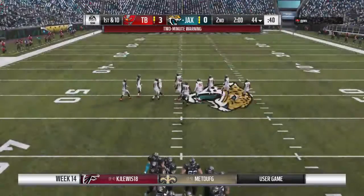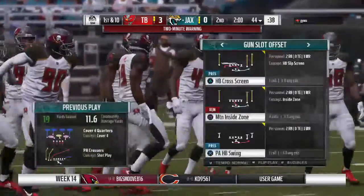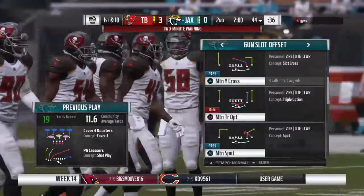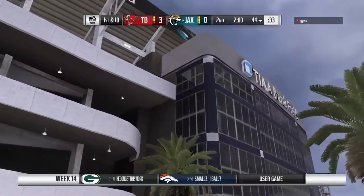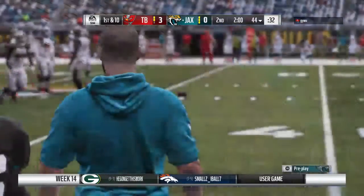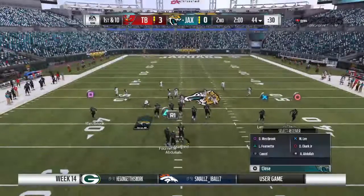All right, boys, here we go. 2 minutes to go here in the first half. Back with more from Jacksonville. Don't go anywhere. We'll be back after this.